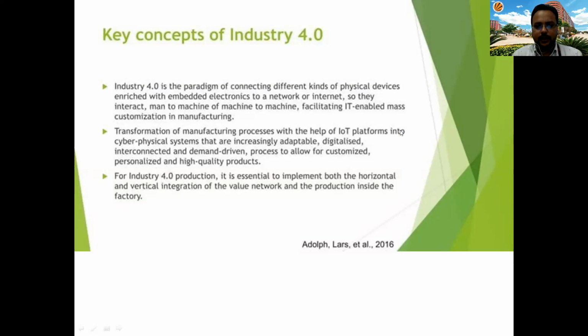Now the network is very important. I cannot do all things manually when it comes to the industrial revolutions. That was the major reason we had to shift from one system to the other. These are the key concepts when I am working with the industrial revolution and the system.